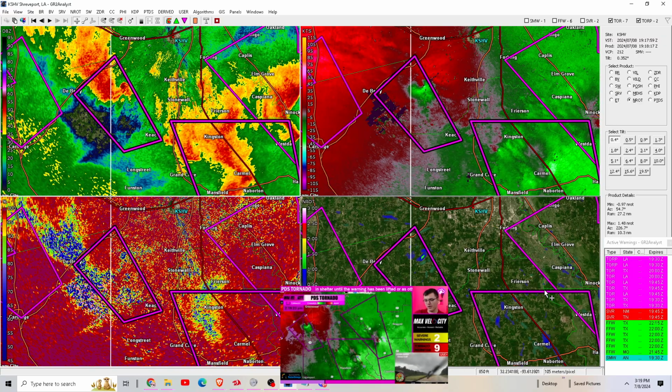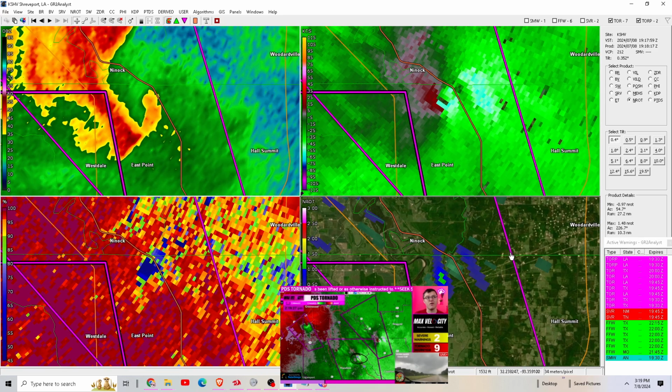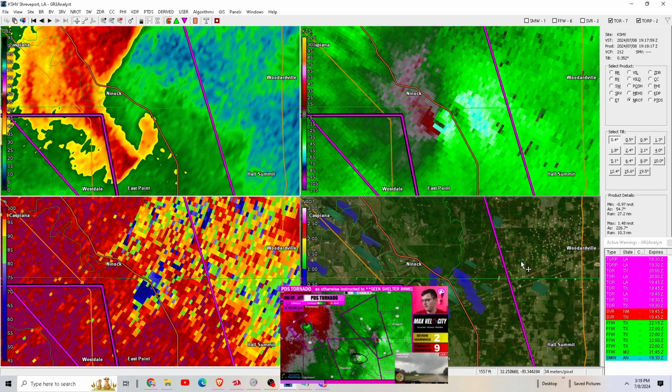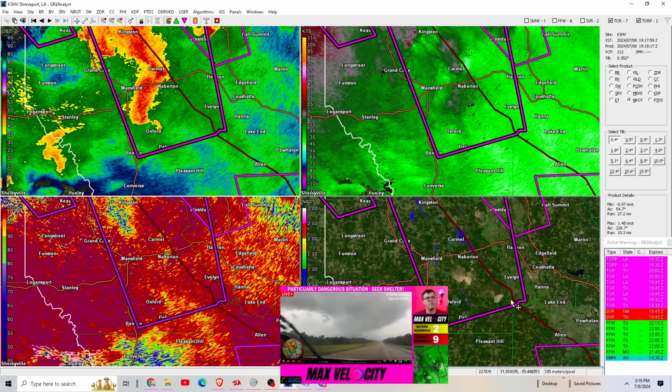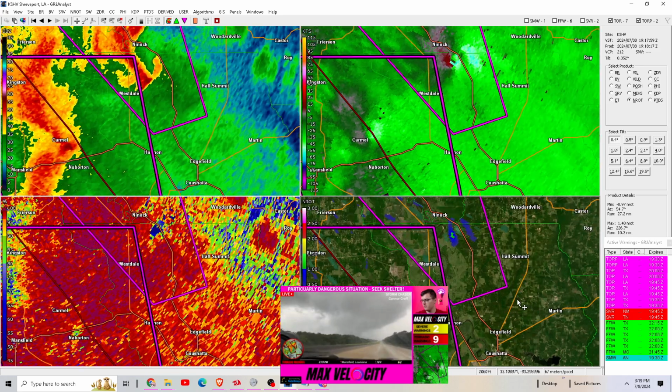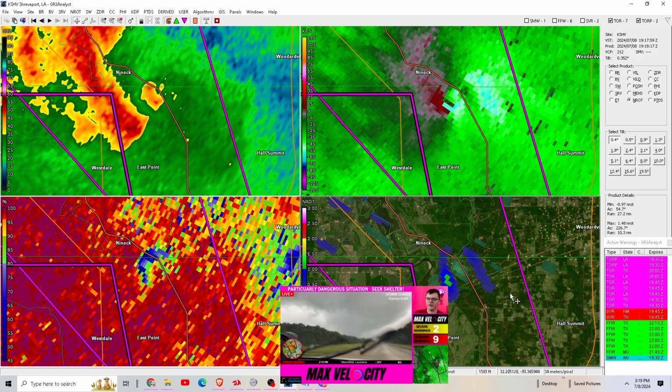And this is probably going to try dropping again. That one's recycling, the one north of Connor. Connor's actually on that right now, bottom right of your screen. He's looking at that. That might be on the ground again. Right there in the middle. That might just be a rain shaft, but that's a big-time tornado drop. It's at least a wall cloud at the bare minimum. That thing is recycling on radar.